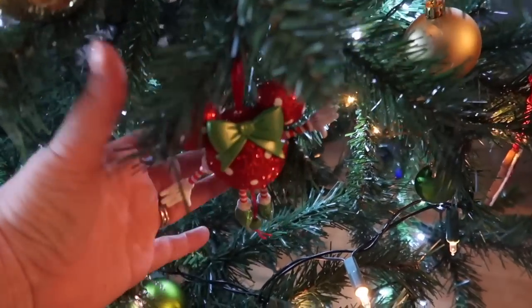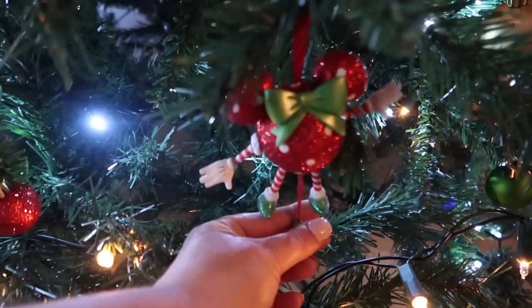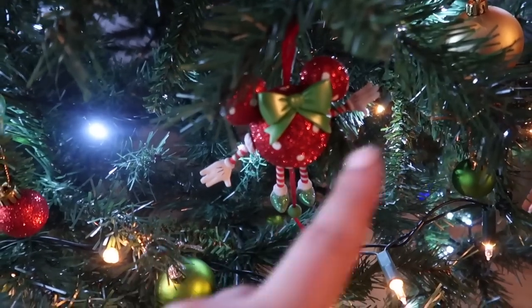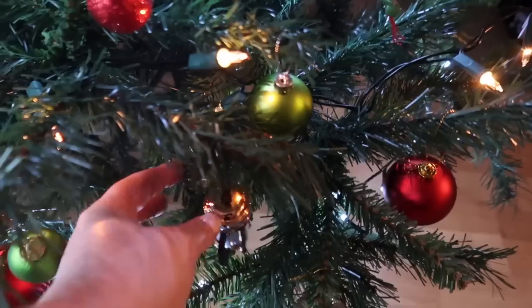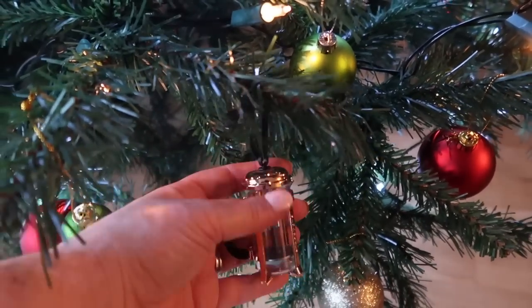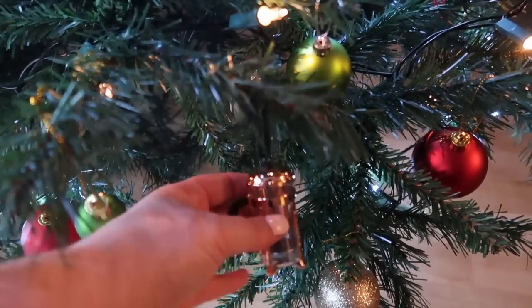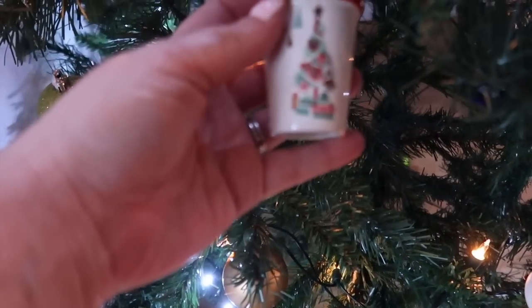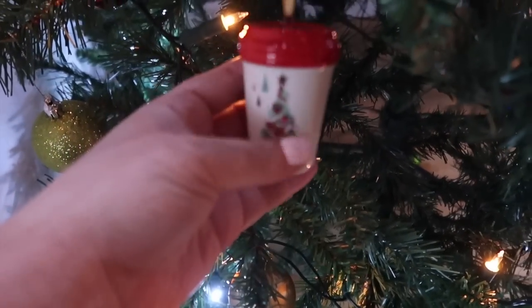Then we have this one, which I absolutely love. This is from Hollywood Studios, and if you pull the little thing, the arms go up and down, but I've kind of positioned it to look like that, which is really cute. Then I have a couple of Starbucks ornaments. We have this little French press coffee pot, and also this festive Starbucks mug, and I think this was from, which park was it? Maybe Animal Kingdom?